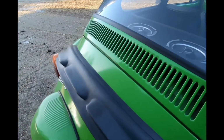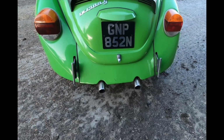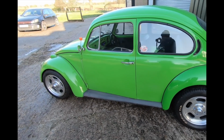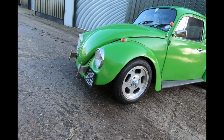Richard must have had proper hawk eyes to have noticed that that was his Beetle that was just a bare shell on eBay. Hawk-eyed Richard. Well done though, because I think that the colour, the stance, the wheels are just brilliant, and it sounds wonderful. What a lovely Beetle. Love it.